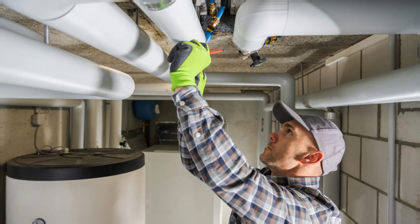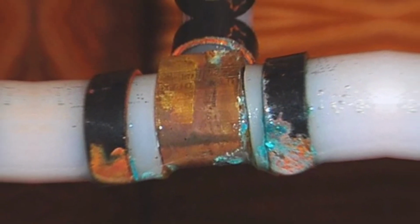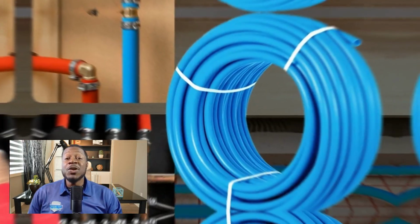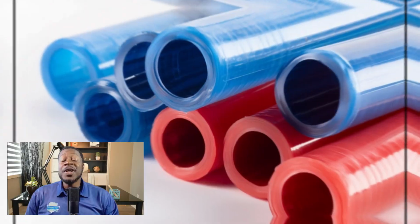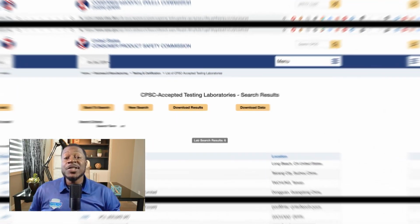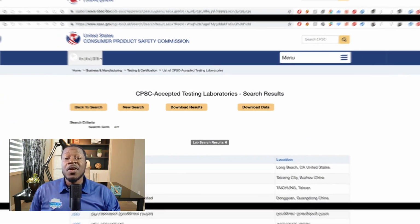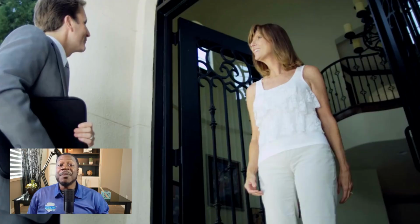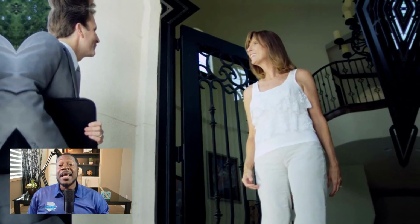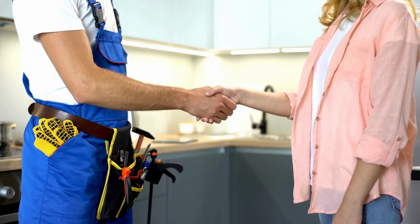So, how do you know if your home is at risk? Start by locating your plumbing pipes and checking their color. Uponor's defective PEX tubing is usually red for hot water lines and blue for cold. Once you confirm the color, look for any labels or markings. You can actually cross-reference this information on Uponor's website. For homeowners who need additional information or confirmation, a professional licensed plumber can identify the specific type of PEX used in your plumbing system.